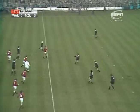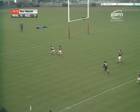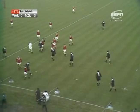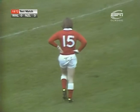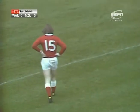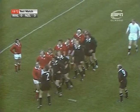This is Karam, the All Blacks fullback. Going, asks for the switch. That's a big one. They're going to have to play it. This is John Williams with Phil Bennett supporting. John Williams, the man who made such a great name for himself in New Zealand and Australia with the British Lions. That's the Welsh 25.